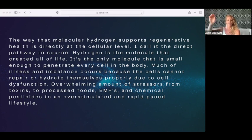How many of you, drop a 1 in the comments if you feel like you could drink and drink and drink water, or you've ever had a time in your life where you could drink and drink water, but you never felt like you could quench your thirst. But here we are. So the way that molecular hydrogen supports regenerative health is directly at the cellular level, essentially.